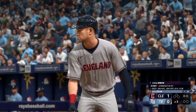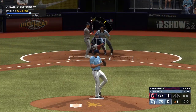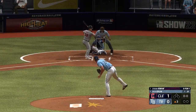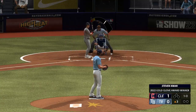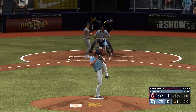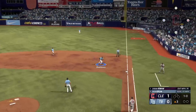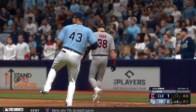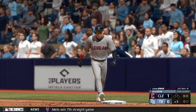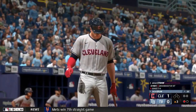Welcome back. Now it's going to be Steven Kwan, the left fielder. Eflin back to work. And there's a ball. Steven Kwan is making a name for himself. He won the College World Series playing at Oregon State. He played along with Adley Rutschman and Nick Madrigal, and he took home a Gold Glove his first year in the majors, 2022. We're going to talk about a guy who makes great contact. Hard to throw it past him. He does not swing and miss very often.